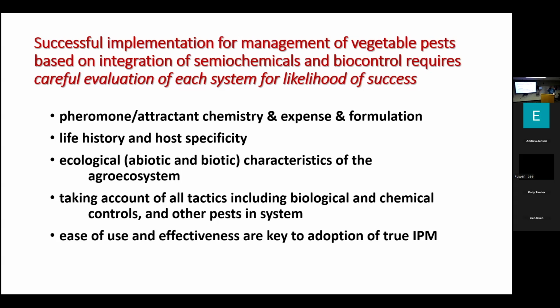I mentioned the interaction of the pheromone, the potential use of pheromones for, say, attract and kill, versus a consideration of what natural enemies are out there and how they are responding. If they respond, how are we going to make the system selective so that it doesn't negatively affect them, and so that all tactics, including biological and behavioral controls, can work together, which is the essence of integrated pest management, or IPM.